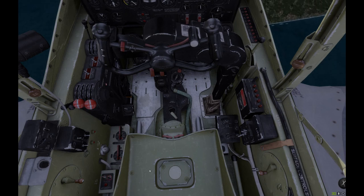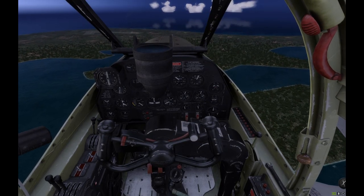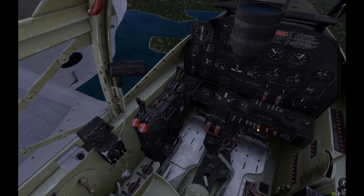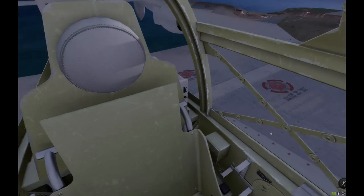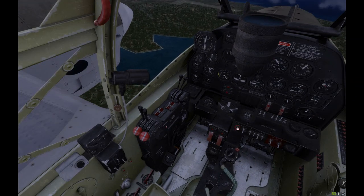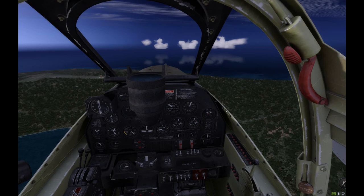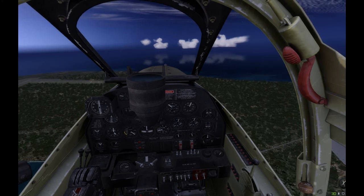Okay. Boost pumps, 1-2 on. Propeller governors, 2600 RPM. Mixture control auto rich. Open up all the shutters. Everything is up. Speed established 175 miles per hour.